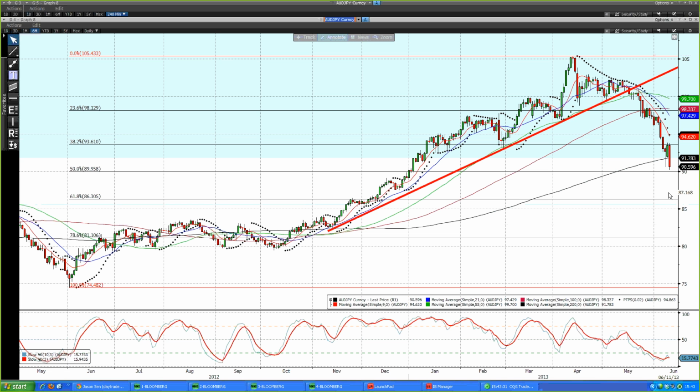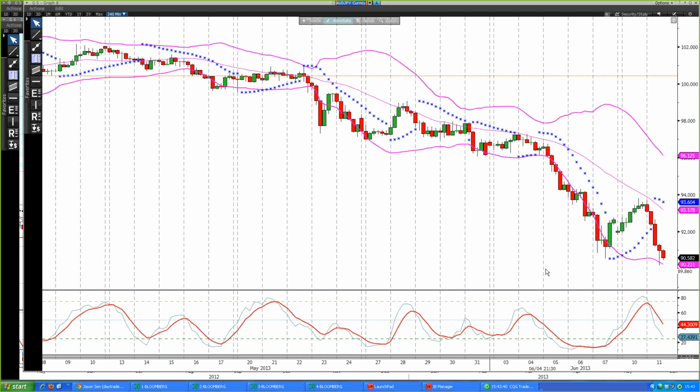And so we'll just have to see what happens if we get up there, really. I guess, can I add any more to that? Not really. 4-hour chart, as I say, yeah, not that positive. 90.55, we're sitting above last week's low now, 90.60. So we're just managing to recover above there. Let's see what happens. Maybe we can get back to that 91.60 area.